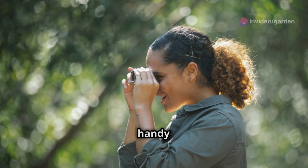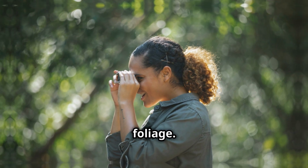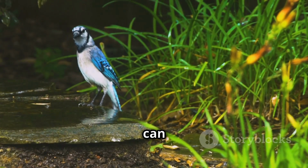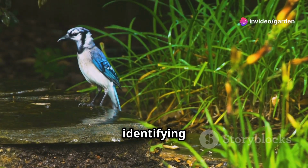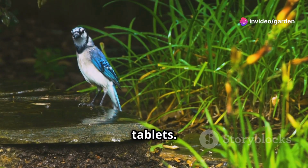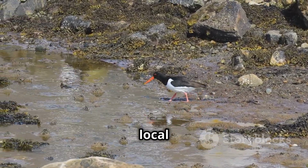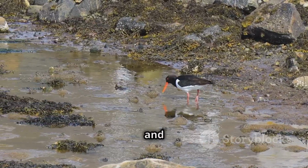Keep a pair of binoculars handy to get a closer look at birds perched high in trees or flitting through the foliage. A field guide to birds of your region can be an invaluable resource for identifying the birds you see. Many birding apps are also available for smartphones and tablets. Sharing your observations with other birders through online platforms or local birdwatching clubs can enhance your enjoyment and contribute to citizen science efforts.